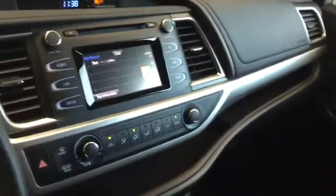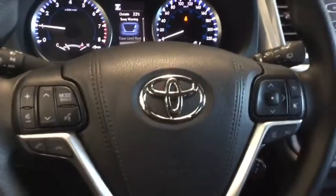And a little bit further in, one more thing to show you, you do have a lockable glove box there and all of the manuals that you're going to need. Nice big glove box so you can carry everything that you need with you and your family. Lots of really great things happening in the front of the Highlander. Why don't we head on back and take a look at cargo?